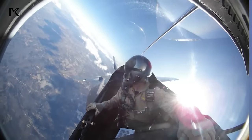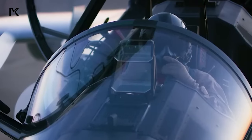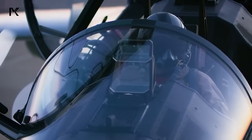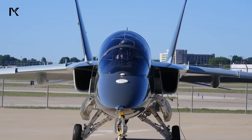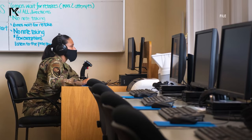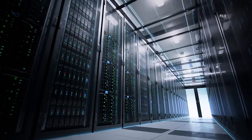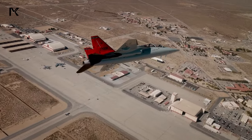The cockpit is equipped with advanced avionics and displays, providing both pilots with situational awareness and comprehensive mission data. A state-of-the-art glass cockpit features a large high-resolution display, presenting critical flight information, navigation data, and sensor feeds clearly and intuitively. Ergonomics and comfort are paramount, ensuring optimal pilot performance during extended training missions.